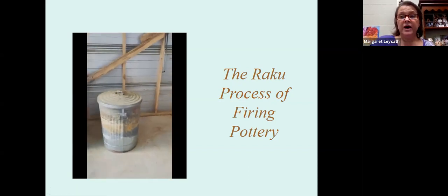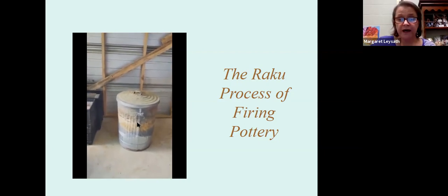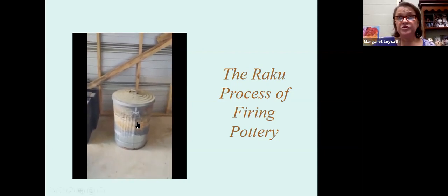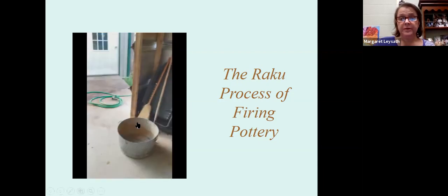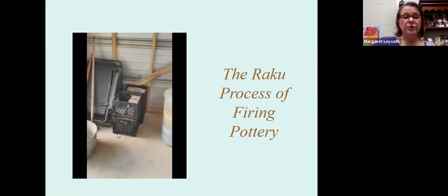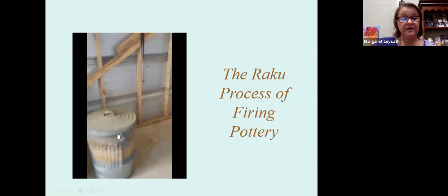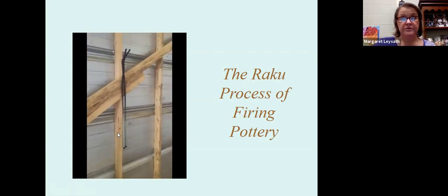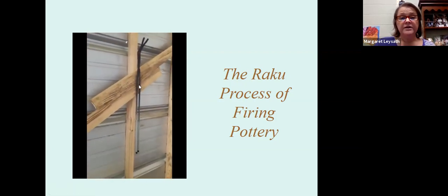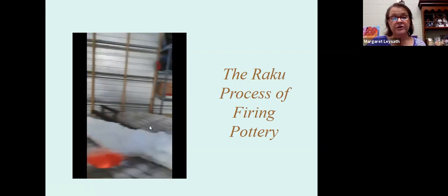We're going to take those pots while they're really hot and put them in this trash can with combustible items like wood shavings and ripped up paper, and then we'll take them out of that can and put them into this bucket with water to cool them off. All of that temperature change is pretty tough on those pots. And I don't take them out with my bare hands, obviously. I take them out with those tongs.